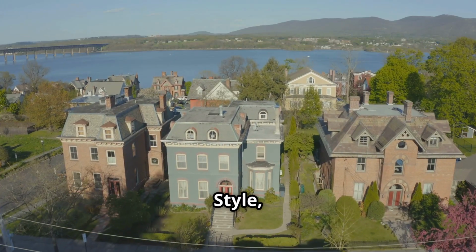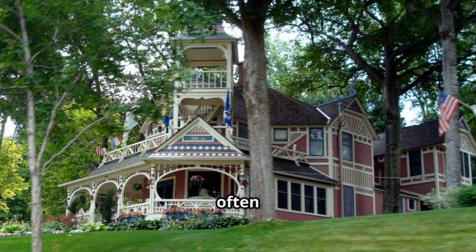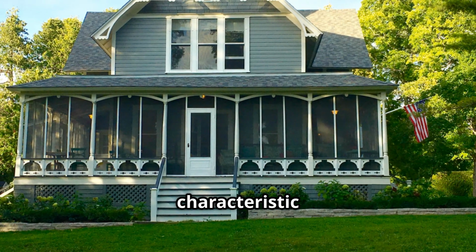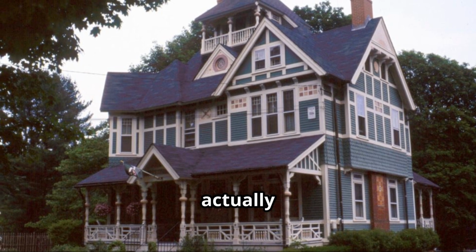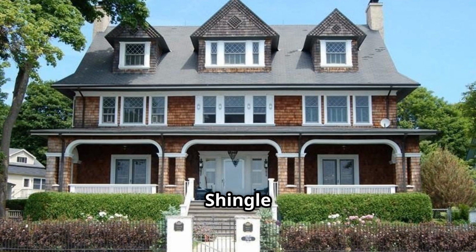Then there's the stick style, another fascinating Victorian invention. Stick-style buildings are often described as angular and somewhat austere. Their main characteristic is the visible stickwork on the exterior walls. Mackinac Island actually has quite a lot of stick-style homes. Moving on, we find the shingle style.